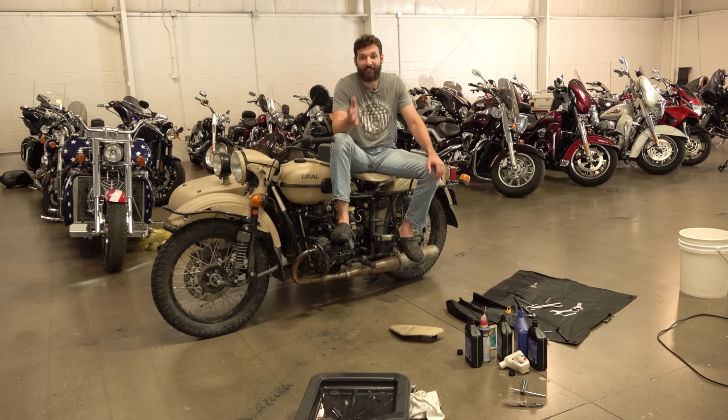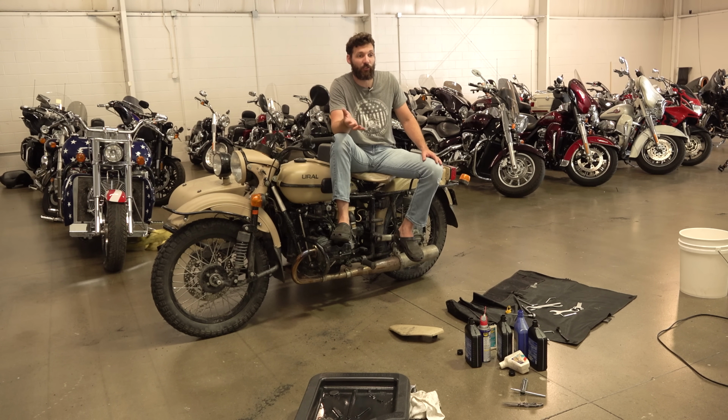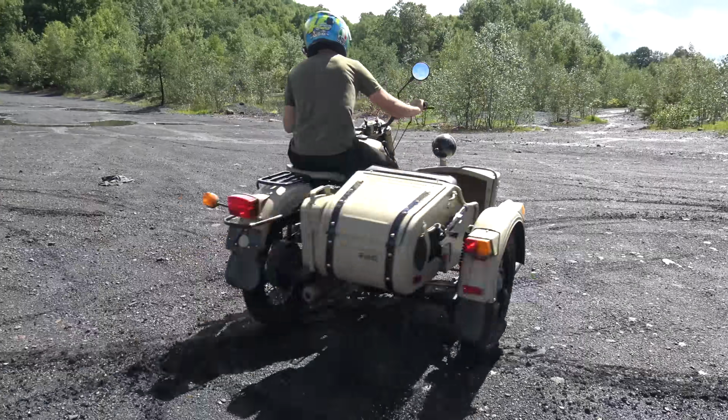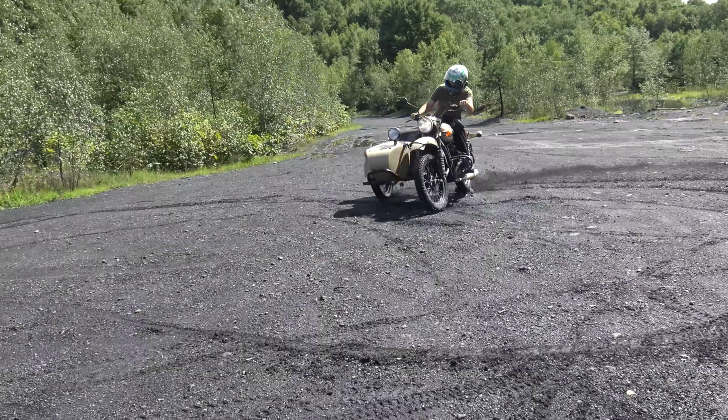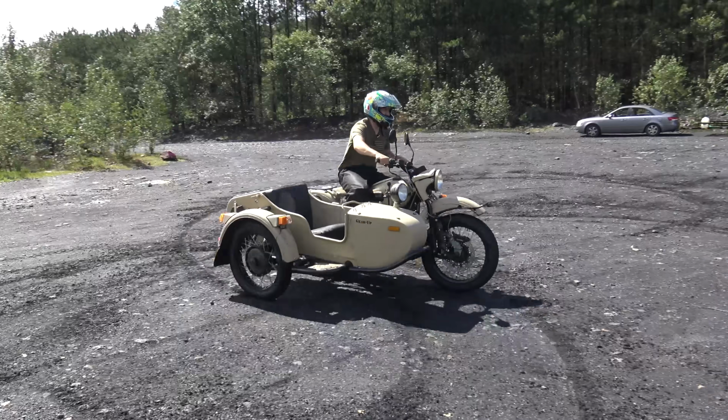And I found out that it does have a reverse, and it works awesome. I just didn't know how to use it. I wish I had that feature while I was actually taking it off-road. Now, I don't think we hit the full potential of this bike. I still have some claims that I want to test out and prove.